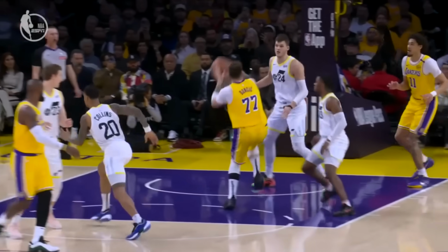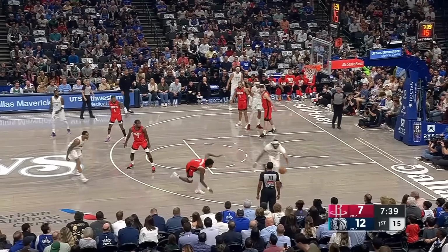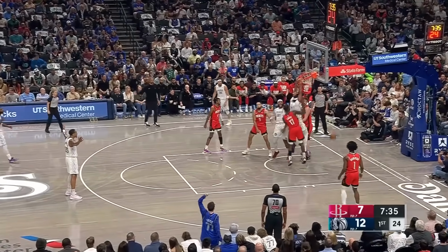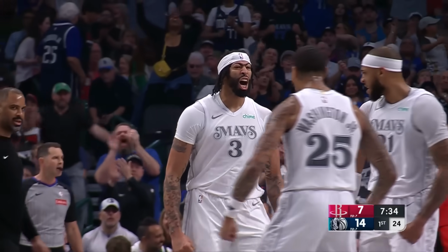The Luka for AD trade shocked the world and left people wondering how AD would be the piece that gets the Mavs over the top. On Saturday, we finally got a glimpse, and really just a glimpse, of what Anthony Davis will look like in a Mavs jersey. And I think we got a realistic expectation of how this whole AD experiment could work.